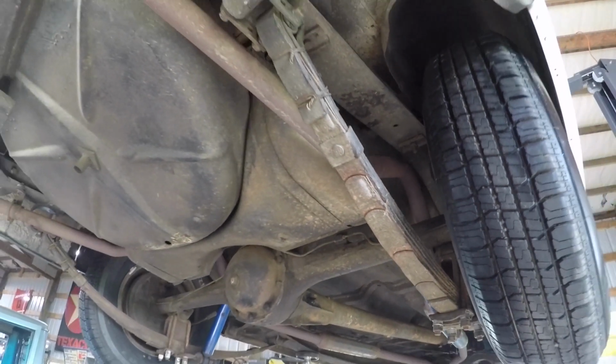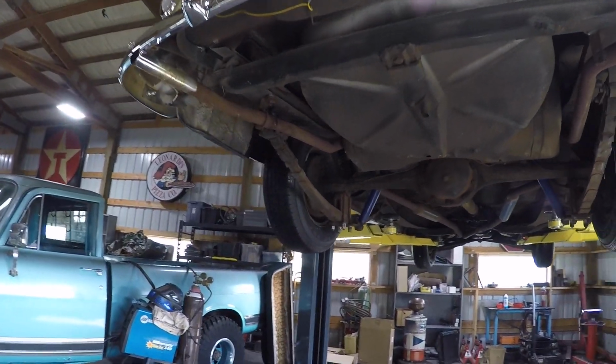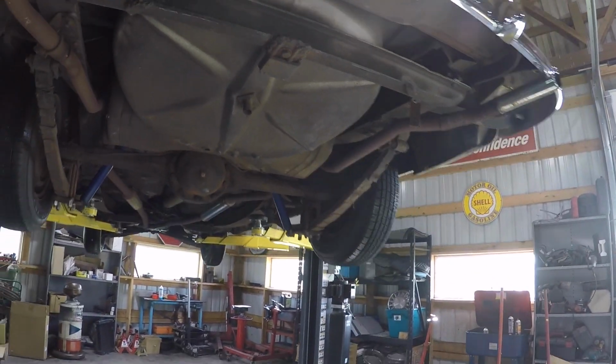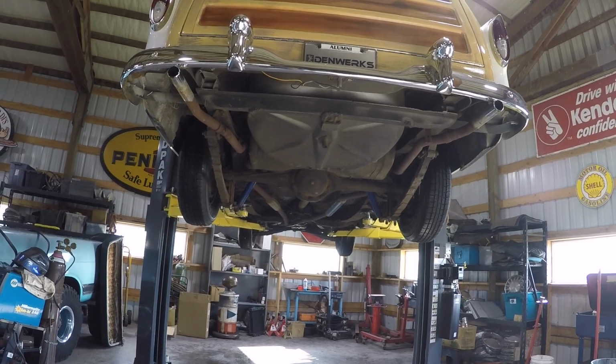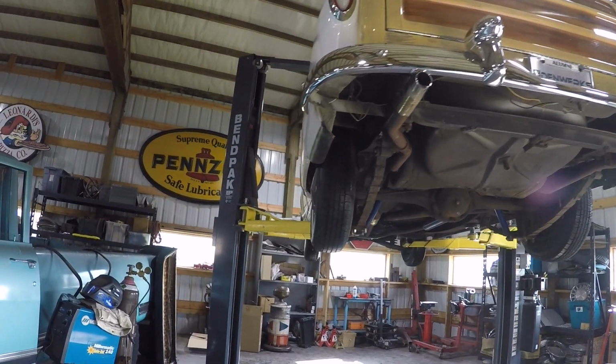So anyways, I just wanted to spend a little bit of time just showing you underneath the car in general. You'll notice here too, it had a hitch on it at some point. But underneath is actually really clean on the car, and it's got a couple little things, but overall very solid for an early 50s car.